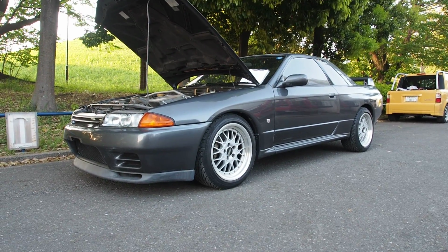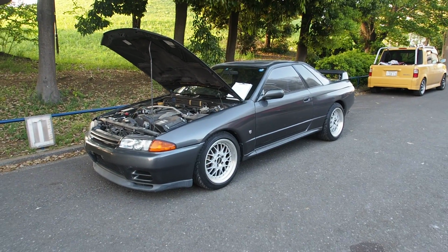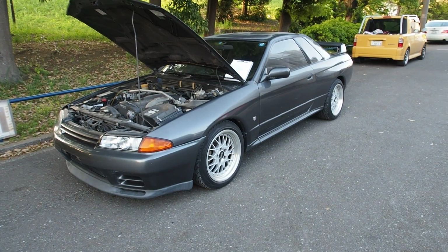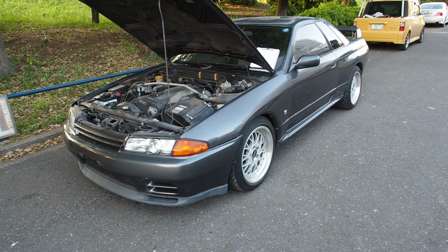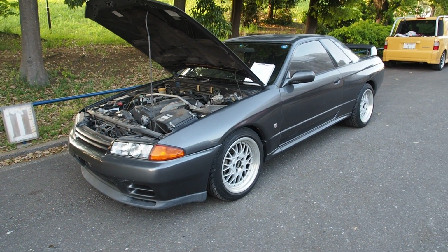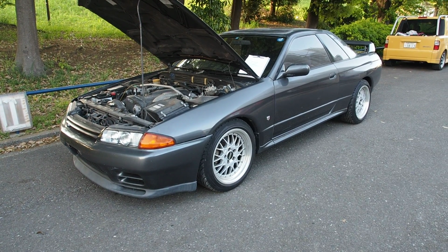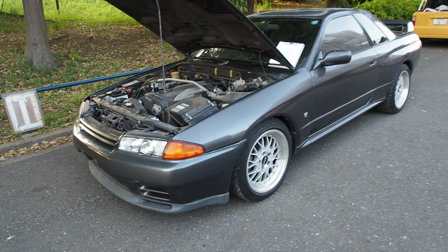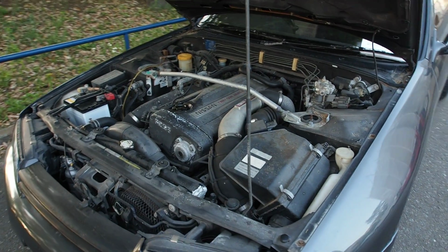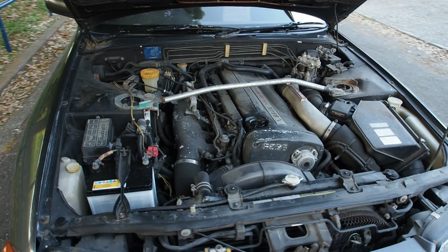Of the BNR 32 Skyline GTR. We've been buying lots of these, and this one, compared to the other ones, seems to be pretty nice. It has some things that need to be attended to, but it looks like this is kind of the diamond in the rough. It has some things that would lower the price enough that you can get it for a good deal, and yet you can turn this into a very nice vehicle with a little bit of time. When it comes to enthusiast cars like this, people like working on their own cars, so this could be the ideal car for somebody.